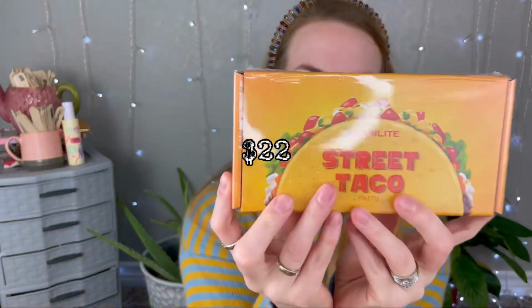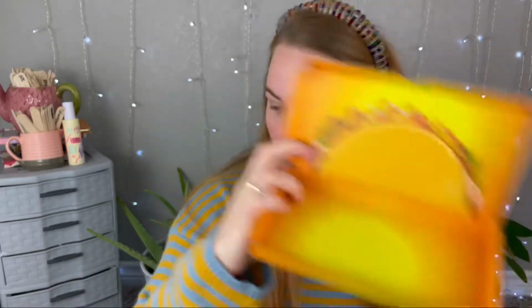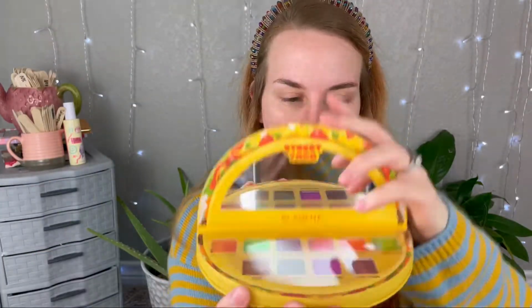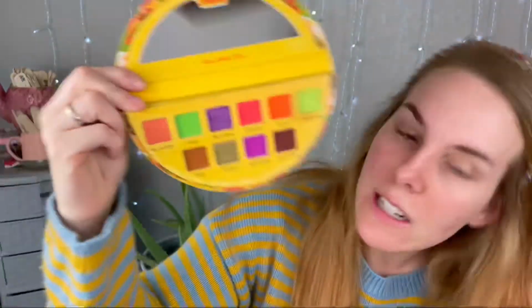The first big thing that I see just sitting here on top looks like a palette. Again, nicely bubble wrapped. They did amazing with their packaging. And it is the Street Taco Palette. A little wasteful. I mean, this came in plastic packaging plus the cardboard box, which I'm going to recycle. Another plastic package for some reason. I don't know, GLAMLITE, that seems a little wasteful, but okay. All right, Street Taco. Another plastic protector. And here is that color story.